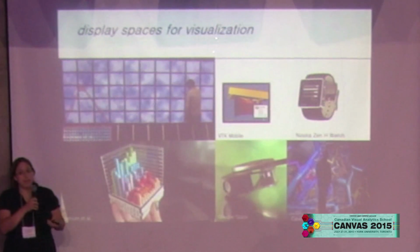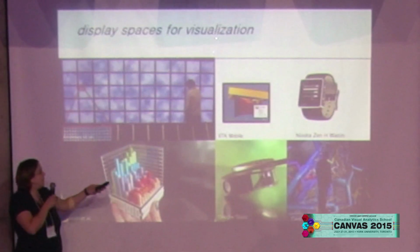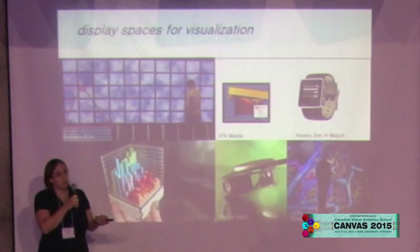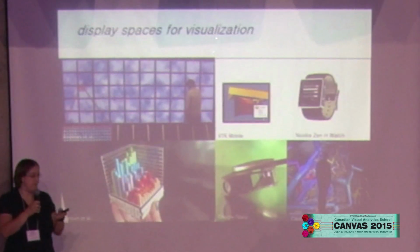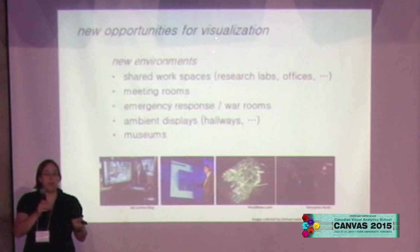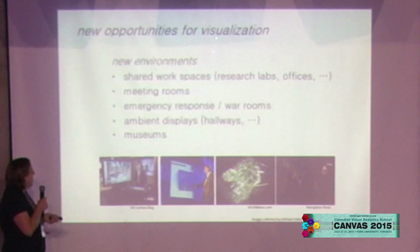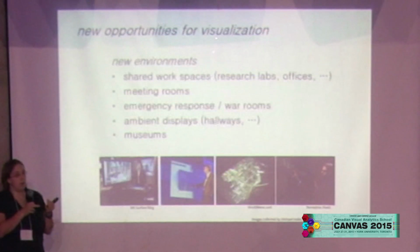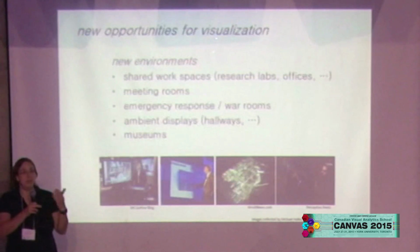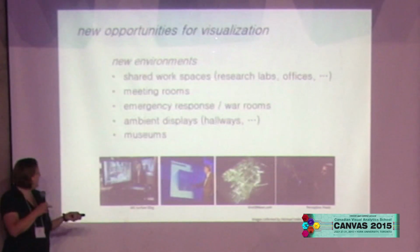It turns out, yes, there are lots of people who have done research on all kinds of different spaces, such as large displays, mobile displays, really small displays, even physical visualizations, mixed reality, or things like caves, for example, immersive environments. And this is good because these kinds of environments are opening up a lot of different opportunities for visualization and visual analytics research. For example, this new environment means that people can share the space and work together. That also means that visualization tools can be used in different spaces than before, such as meeting rooms, museums, hallways, and so on.